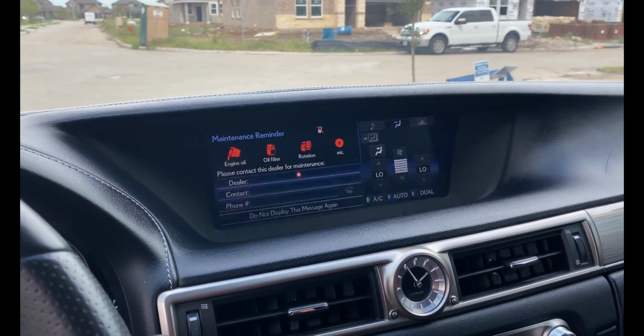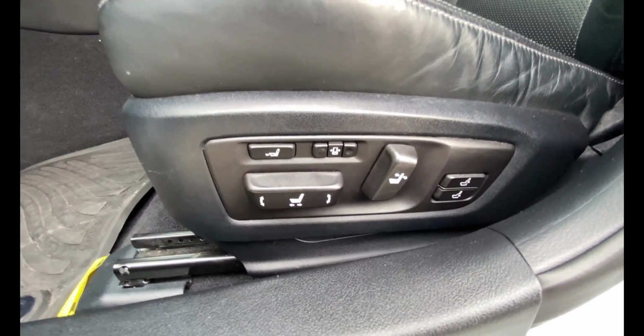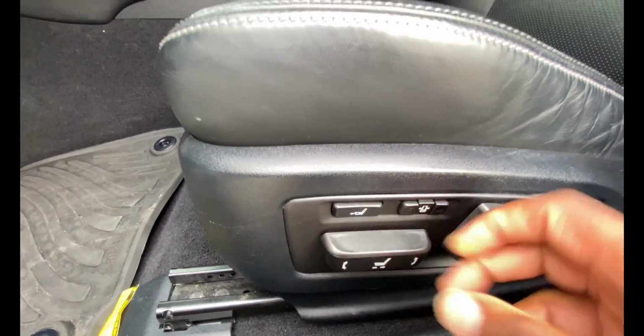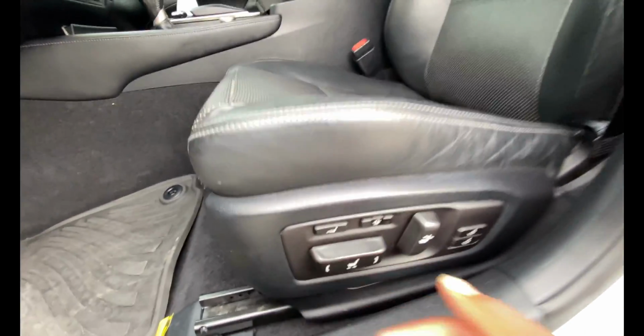And maintenance reminder. Due for maintenance there, Jamal. Now the driver's seat has an array of different functions here to accommodate the driver. So of course you have your backrest recline and incline, forward and back, left and right. You can tilt the seat up and down. I personally have it tilted down that way.